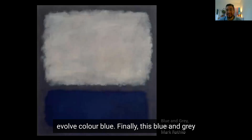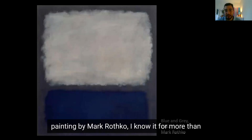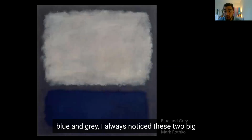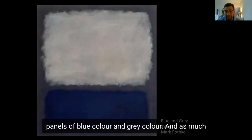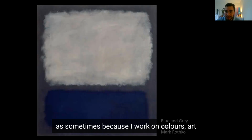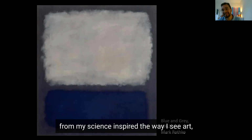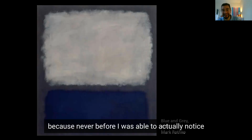Finally, this blue and gray painting by Mark Rothko, I know it for more than 10 years, and I really like it. And as it is called blue and gray, I always notice these two big panels of blue color and gray color. And as much as sometimes, because I work on colors, art inspires my science. In this case, actually, results from my science inspire the way I see art.